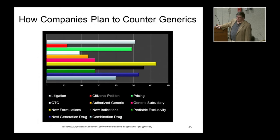First, always, of course, the litigation, citizens' petitions. You can have pricing strategies, pediatrics, new indications, new formulations. You need to start on your next generation of drug and combination drugs. And this shows, based on a survey, how different companies attempt to do this. You can see one of the main ones is new formulations. Okay, something the patient can actually benefit from.